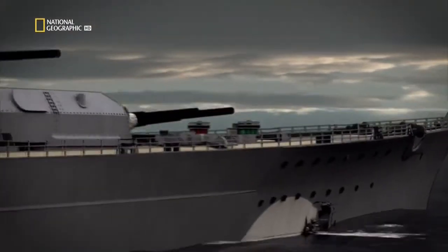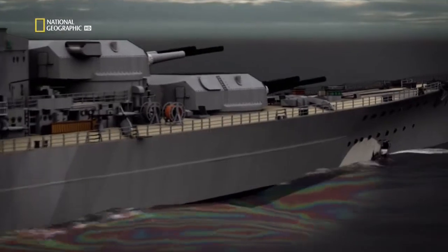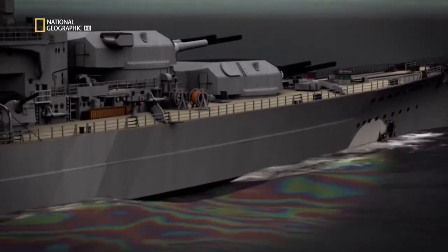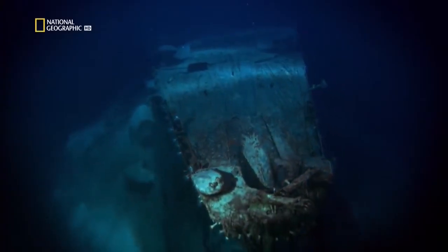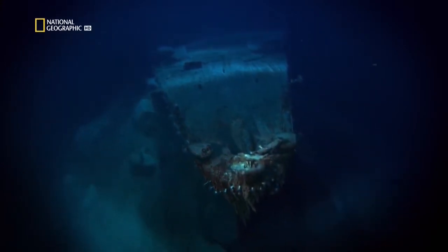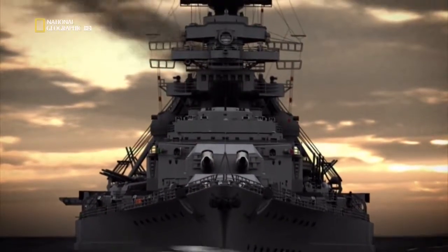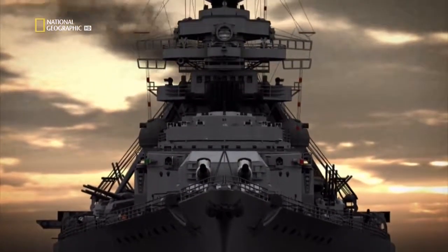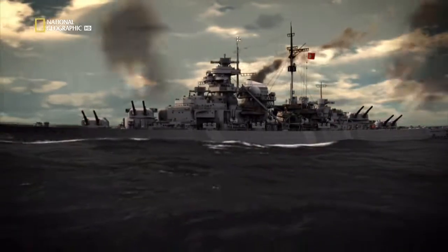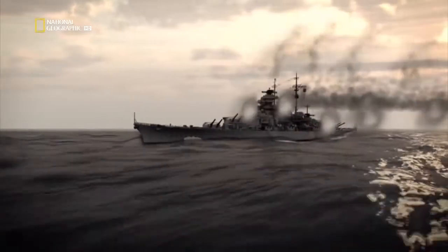Her loss of fuel is a major concern. Bismarck must run at a reduced speed to be sure to make port. A German battleship whose name alone inspired fear in the early days of World War II. The Bismarck, Hitler's state-of-the-art killing machine. Heavily armored and massively armed. There was nothing that we had that could quite match her.